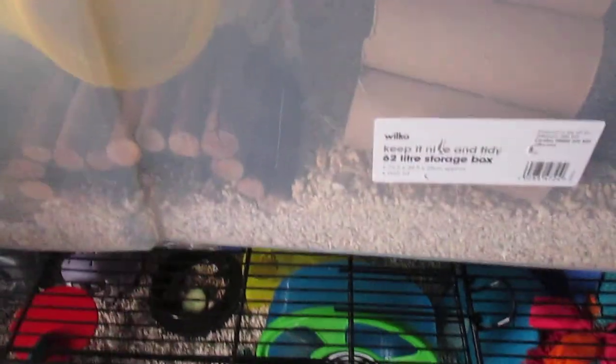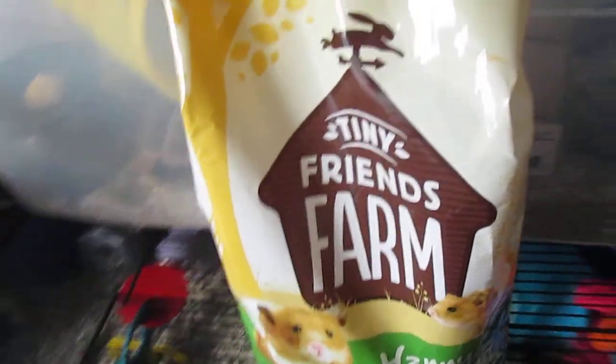The next thing I got was this, and this is what she and her siblings are fed on in the adoption centre, and this is the Tiny Friends Farm.